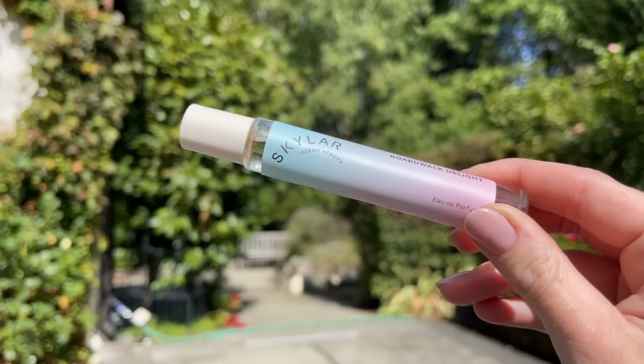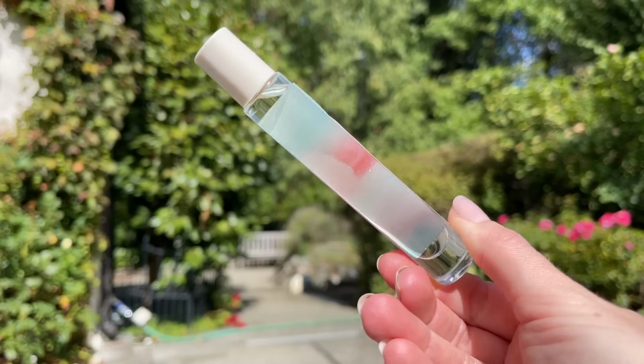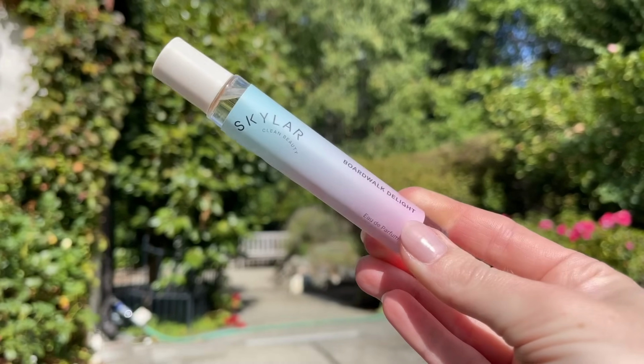But one of the ones that didn't work out for me is Boardwalk Delight, and it's just a little bit too sweet. It's not like it's a bad fragrance or anything. It's just too sweet for my personal preference. The notes on the website are aquatic accord, watery apple. Is that a thing? Watery apple? So many questions. Anyways, juicy raspberry sorbet, water lily, guava flower, coconut milk, cotton candy, vanilla, solar amber, and musk.